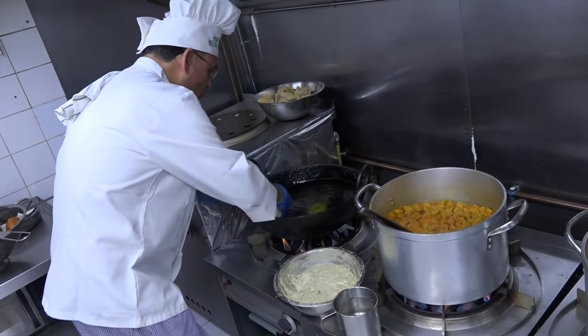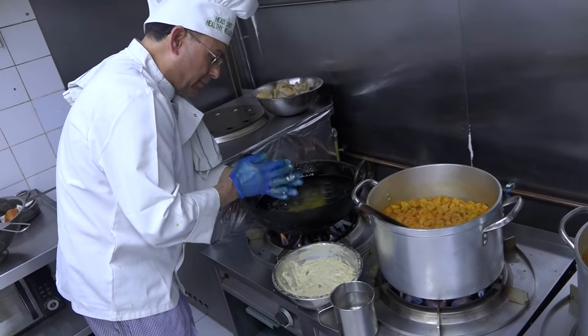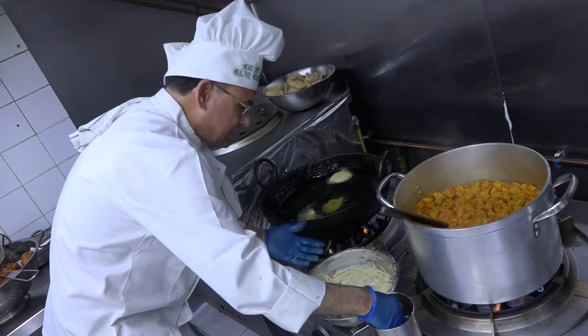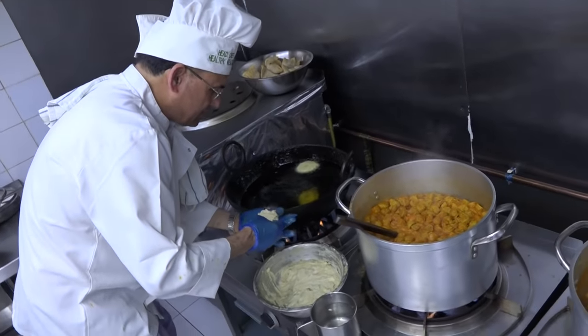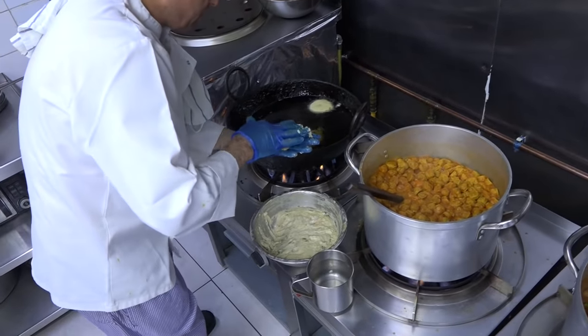The white urad dal, yeah. You soak in the water for 8 hours and then you grind it, not blend it, and then keep it for one night and in the morning you add some coriander, some spices and then fry it in the oil. You see there's fresh coriander. This is called Medu Vada.